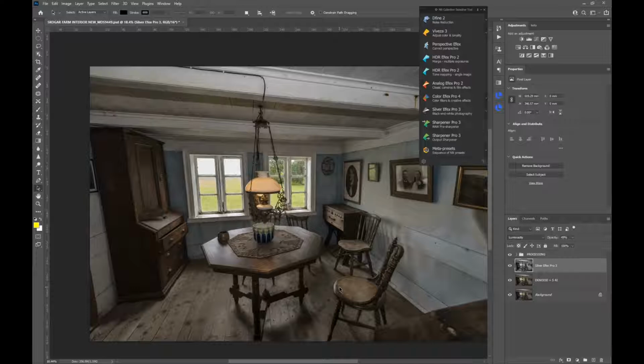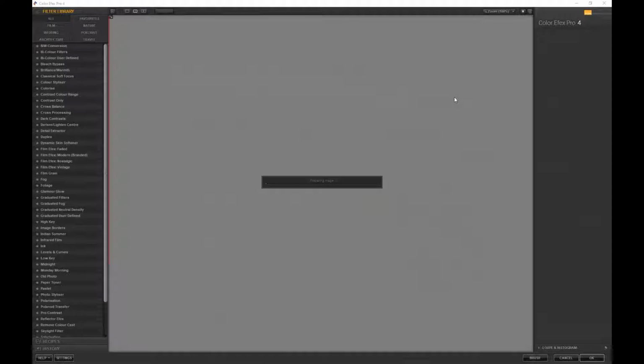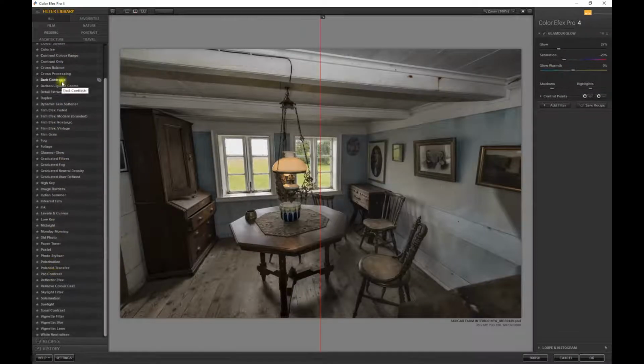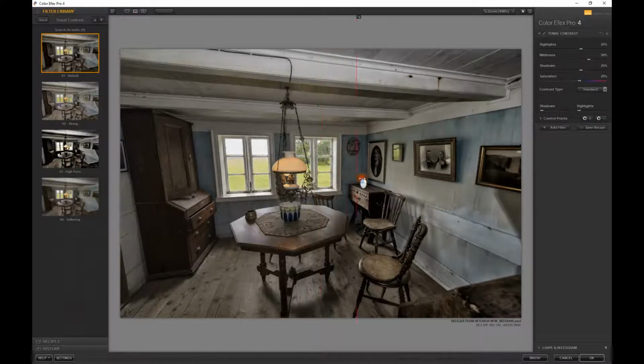So having done that, the next thing we're going to do is apply another Nik filter which just gives me a little bit more color and contrast, and that is using the Color Effects Pro plugin. And I'm going to apply both the tonal contrast filter and the Pro contrast filter. And again, there is a huge range of filters to choose from within Color Effects Pro, but you can choose whichever ones you like. For my use, I quite like the tonal contrast option, and if you click on that, going back to the default option, again I have a split screen view.